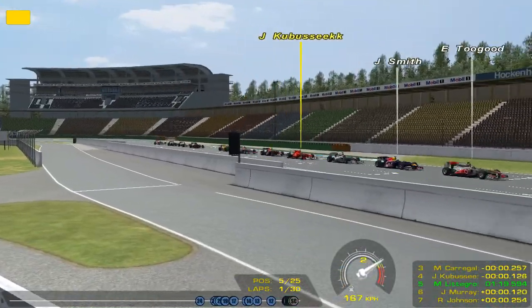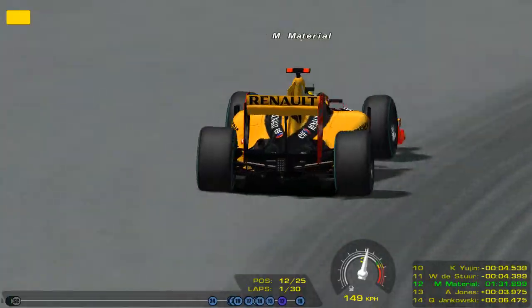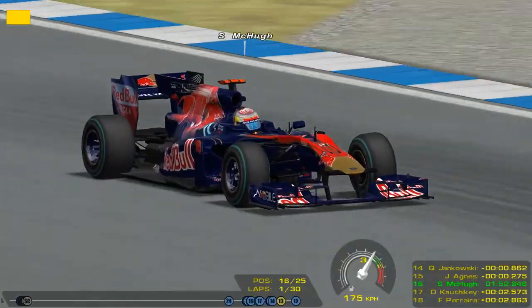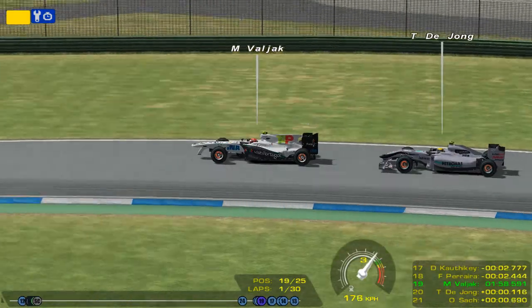Safety car should be out, probably coming next lap. Mind you, they have to catch up, everyone does have to catch up. Material was involved in the Renault. Once again, he's in the wars. Mind you, there was a lot of debris as well.